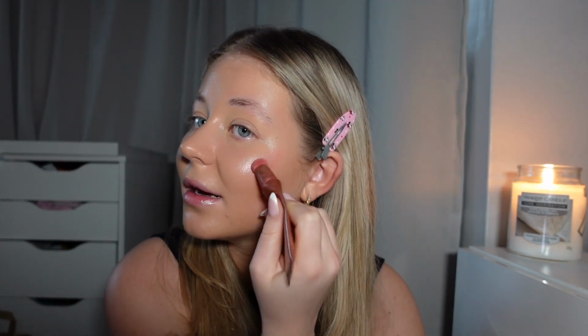Next, going in with cream blush, I'm going in with my Charlotte Tilbury Pillow Talk blush. And I'm just dotting that either side.